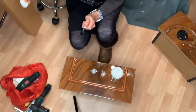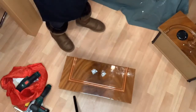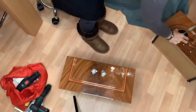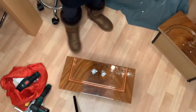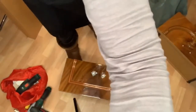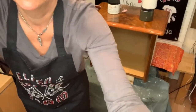So, let's put that there. Close that again. Oops, sorry. And I put the lid. Oh yeah, I'm terrible with those things, I'm telling you. So, I'm gonna pop you back up so we can watch that little vanity. Beautiful little ugly thing.